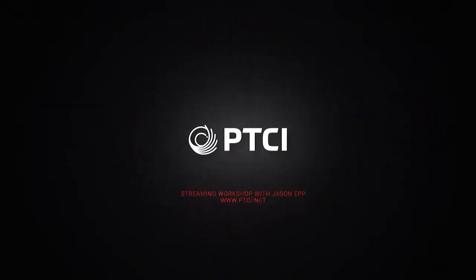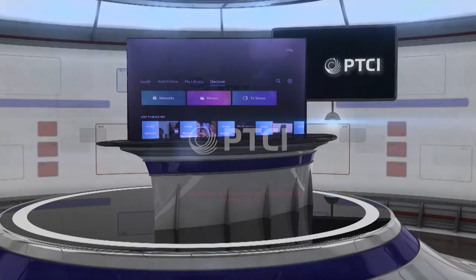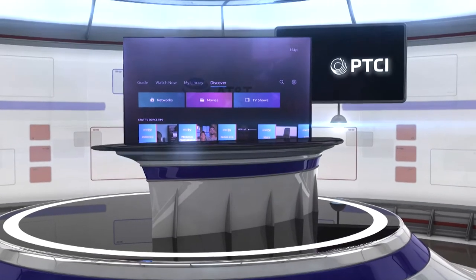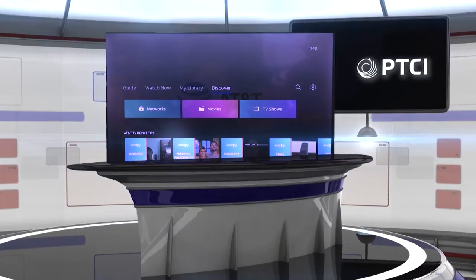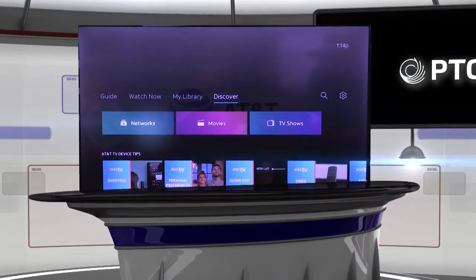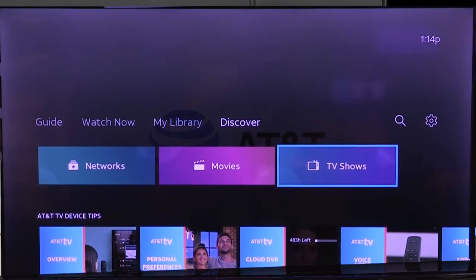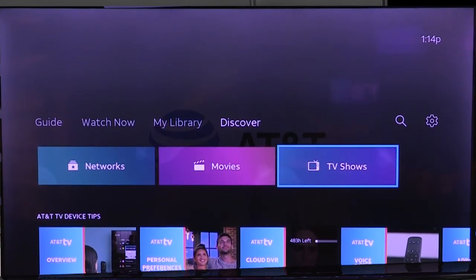We are in the AT&T TV Now streaming service, and we are on the Discover tab. What the Discover tab is, it's just another guide that you can look through to find what you're looking for. Here on the main page, you've got a tab for networks, movies, and TV shows.